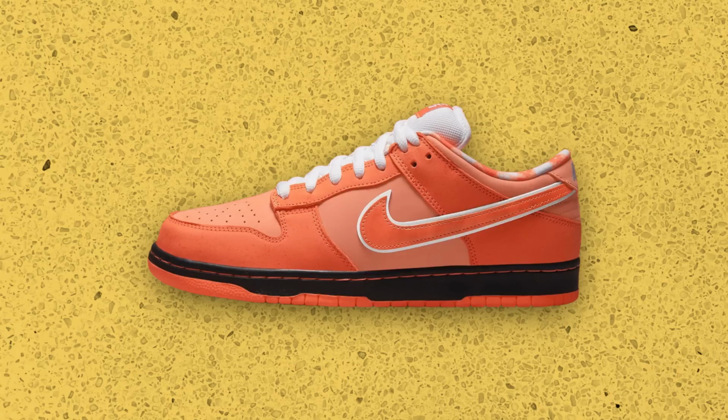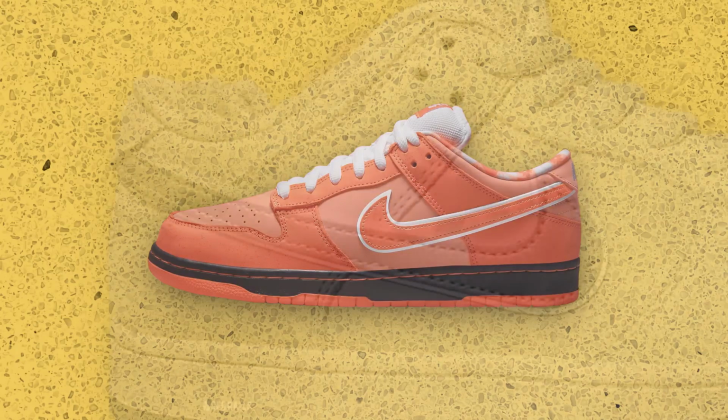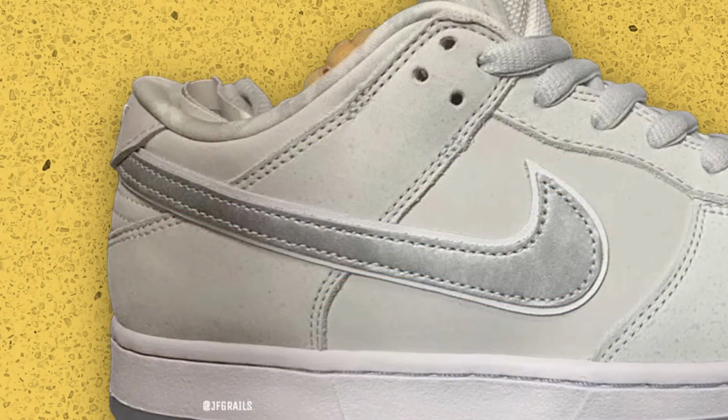One of the most popular releases of the year. Now, look yourself in the mirror, guys. Take a moment, take a deep breath, and ask yourself, would you really buy this sneaker if it wasn't limited and overhyped? And you guys know Nike will be following it up. There's a rumored White Lobster release scheduled to drop this year.